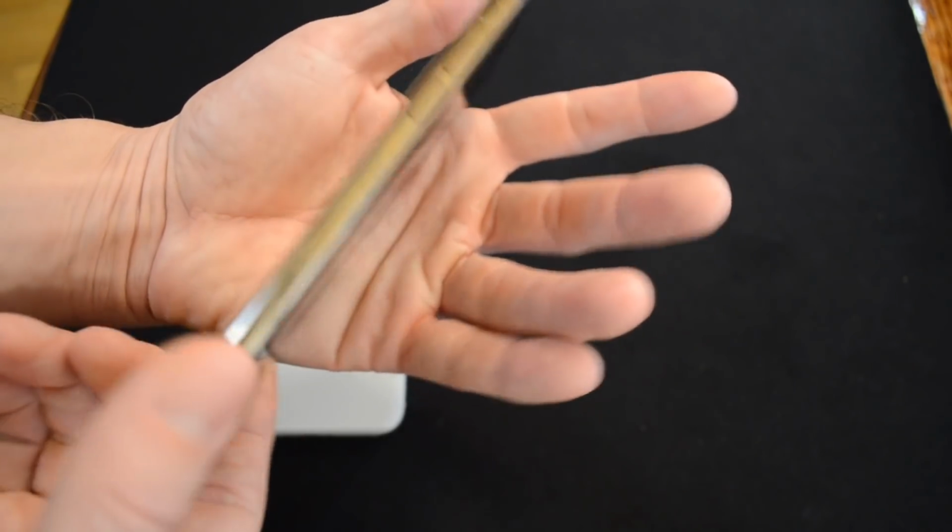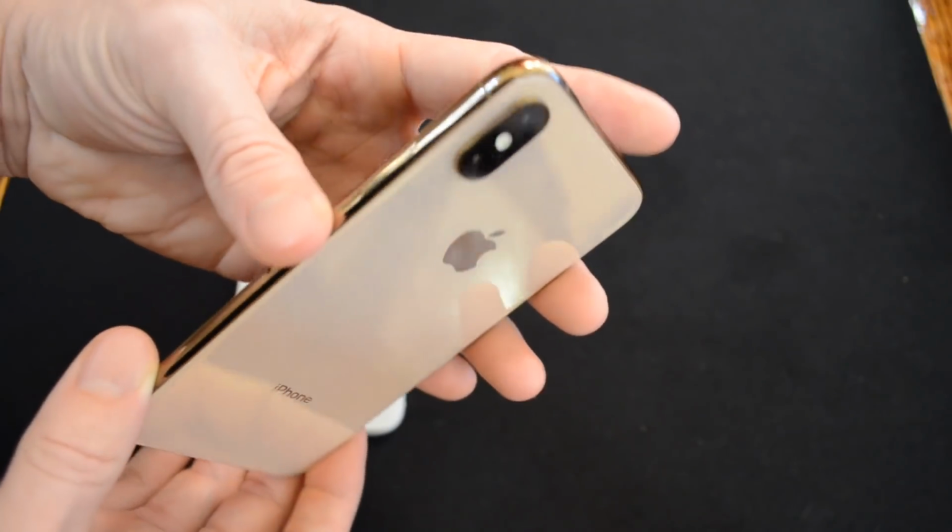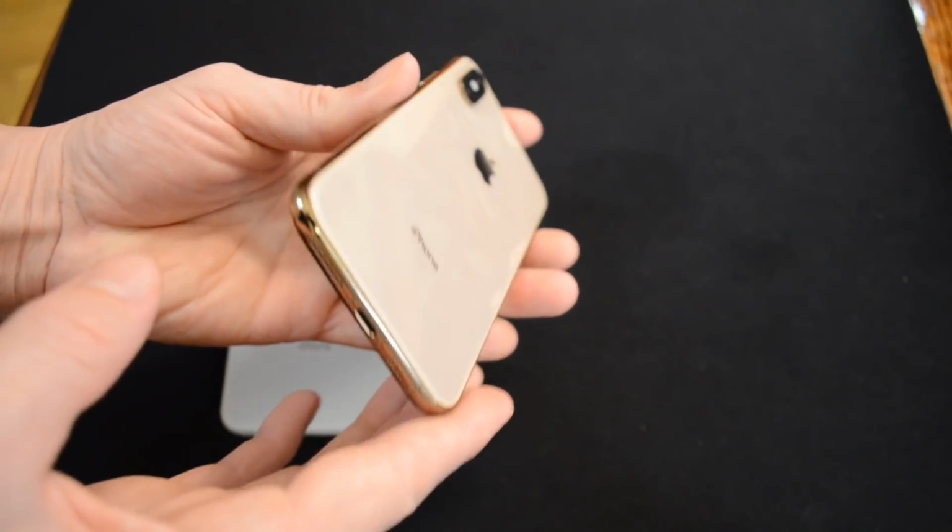Physical aspects. There's a lot of nice color choices for the XR, but I'm reviewing the XS, so your choices are gold, silver, and space gray. As you can see, I went with gold, the new option for 2018. I'm trying to show you a variety of different angles here, and I think it looks really nice.